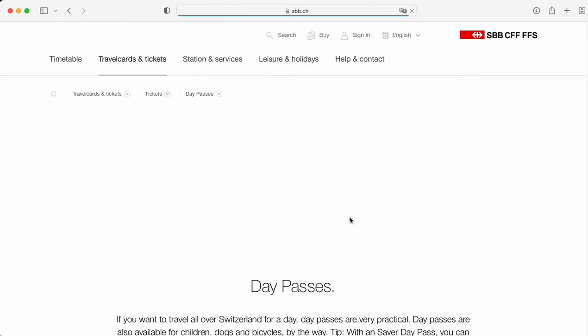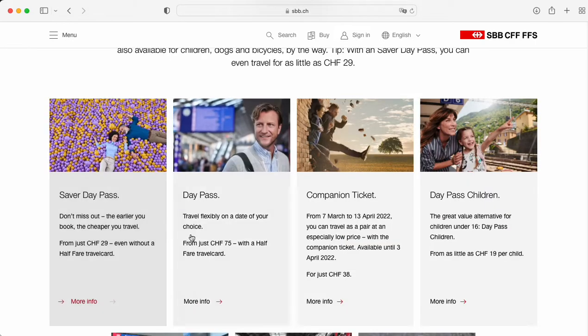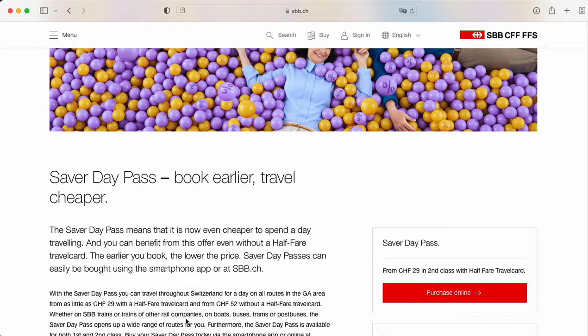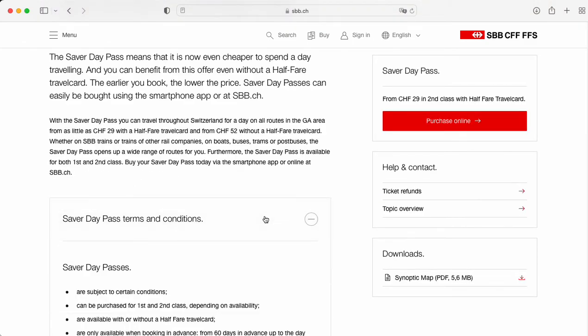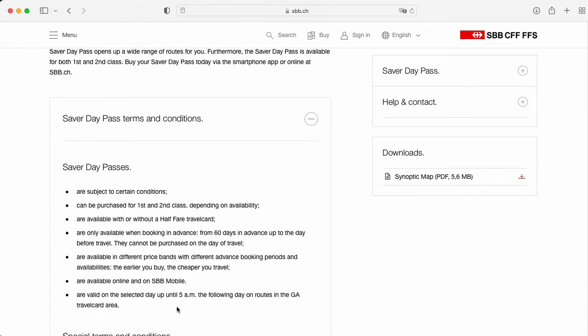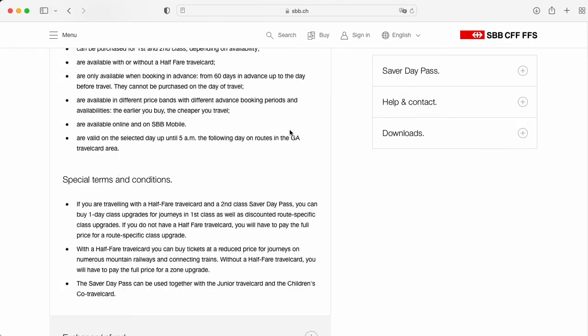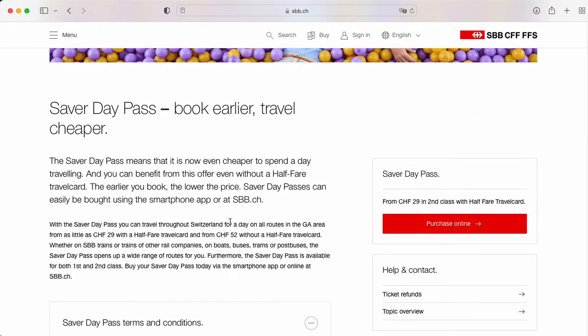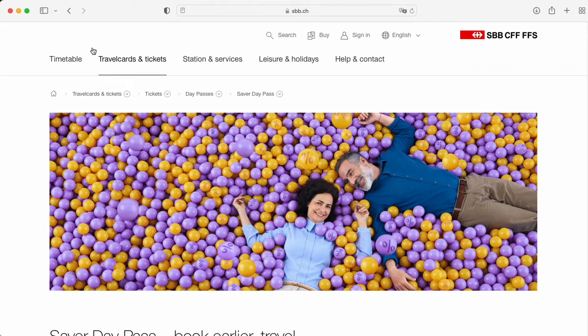Next, we have the day passes. So day passes, you can do a Super Saver day pass. So if you book really early, you can buy a day pass. And these you can use anywhere, and you can buy these in advance. And yeah, usually you have to pay for these way in advance. And yeah, it's anywhere in the GA area and up to 5 a.m. the following day. So these are super nice if you know exactly the day that you want to travel on and you're sure that's the day. You can buy these in advance.